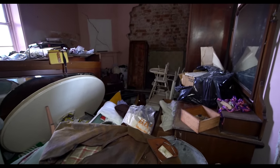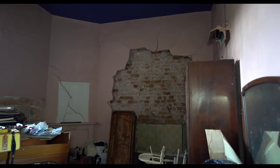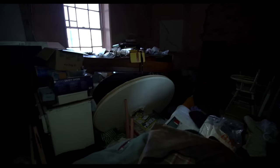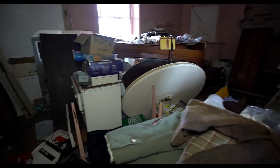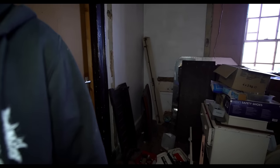Wow. So this is actually the locked room that we couldn't get into earlier. Hey, look, do you reckon this was a bathroom? That light looks like a bathroom light. Maybe, yeah. The wall is just crunched in. Another little fireplace. It's not really, it's just boxes of stuff, and that door's the locked one we couldn't get in earlier. Oh, I see.